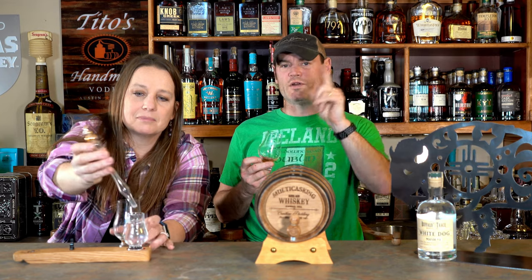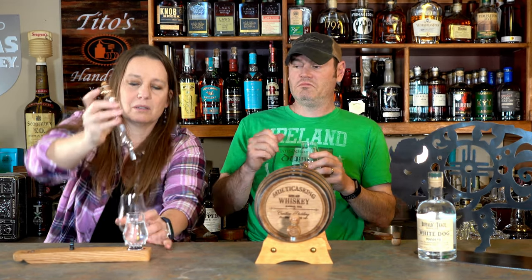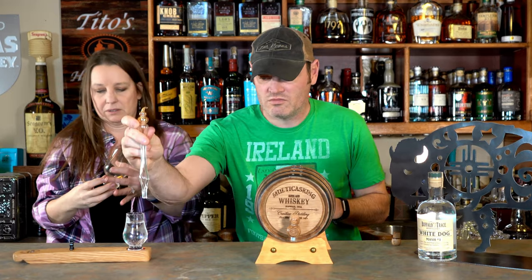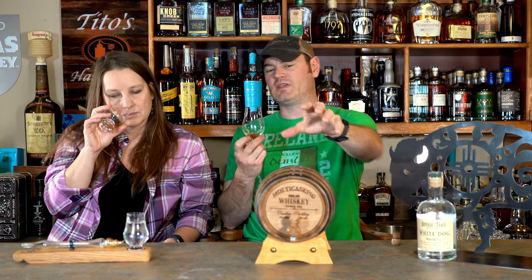Okay, let's see, with a drop of water. I think I'm gonna open it up a lot. Okay, I'm gonna put 2 drops in there. I actually don't think this is gonna change a ton in our glass because we didn't have this full. It still has air to it. Right, that's true. So I think this is gonna age a little bit differently. Next time we do it though, we're gonna fill it to the brim.